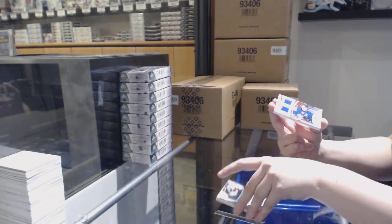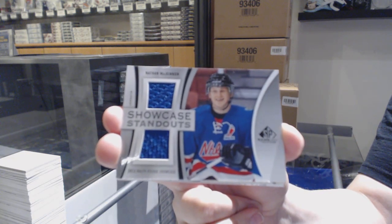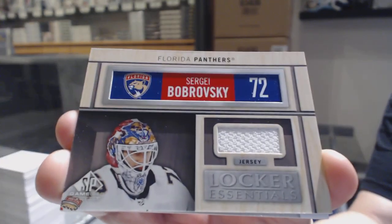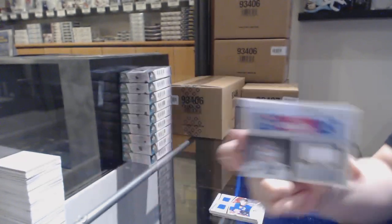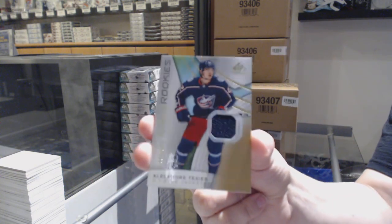Game gear numbered to 6. Showcase standout jersey for Colorado, Nathan MacKinnon. We've got a Locker Essentials jersey for the Florida Panthers, Sergei Bobrovsky. And we've got a rookie jersey numbered to $5.99 for Colorado, Alexander Texier.